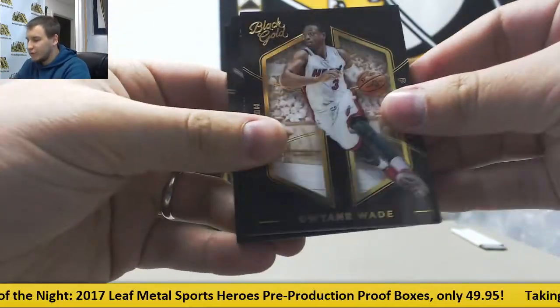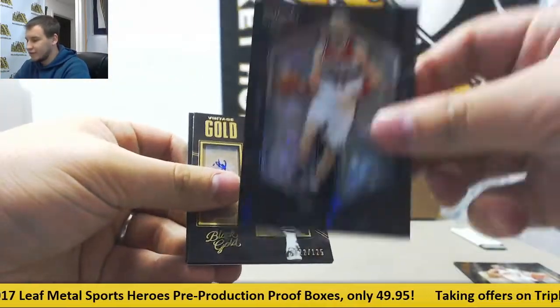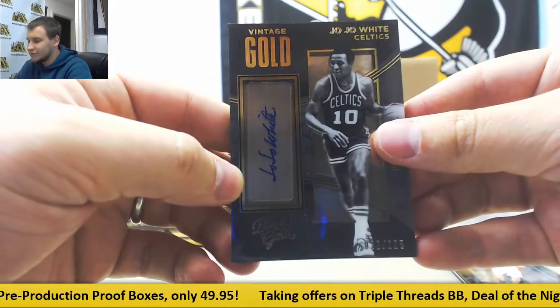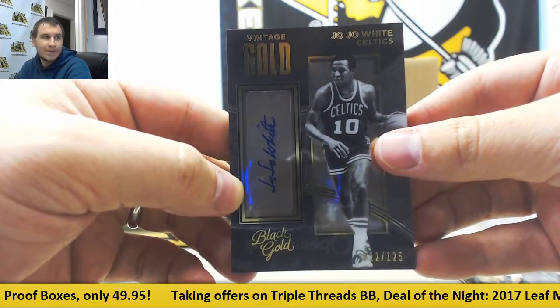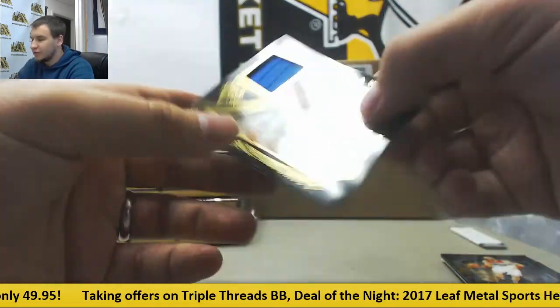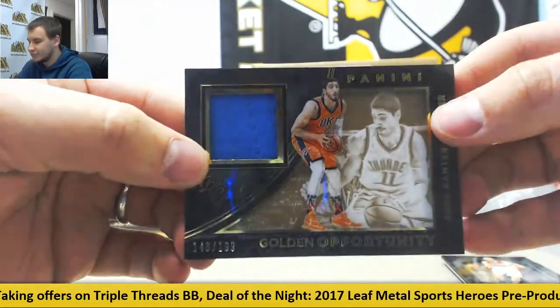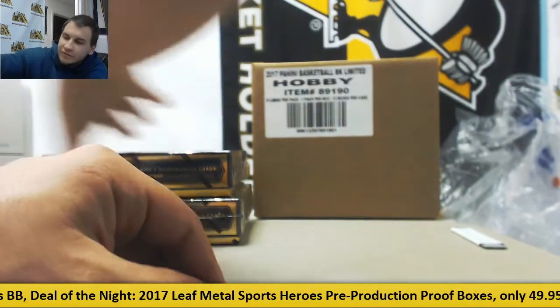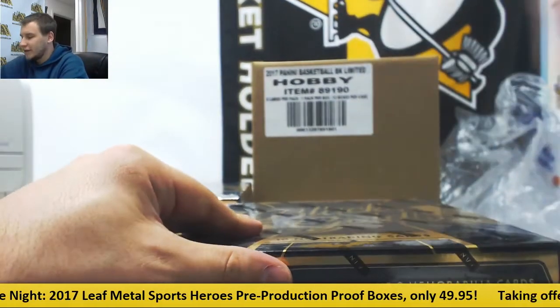We got base Dwyane Wade and Marcin Gortat. Autograph 125, JoJo White for the Celtics. And jersey relic 199, Enes Kanter for the Thunder. Right, moving on to football now, real quick. 16 Black Gold.